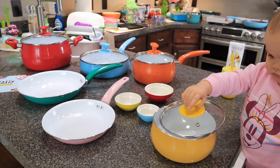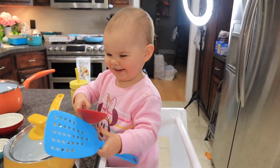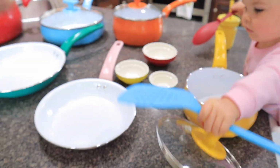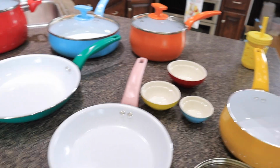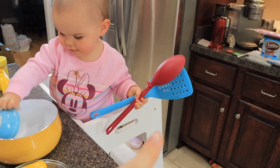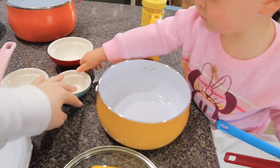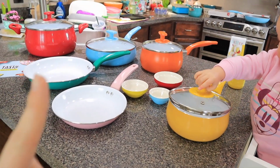How cute is this little cookware set, you guys? I love it. Do you like it? Yeah, it's pretty cool, huh? So it comes with all of the pots and pans you see here, plus these little measuring mixing bowls, a recipe book, and the spoon and the spatula that Lucy is playing with here. Oh, let's not break those, okay? But yeah, that is really cool, and for $59 I think it's awesome.